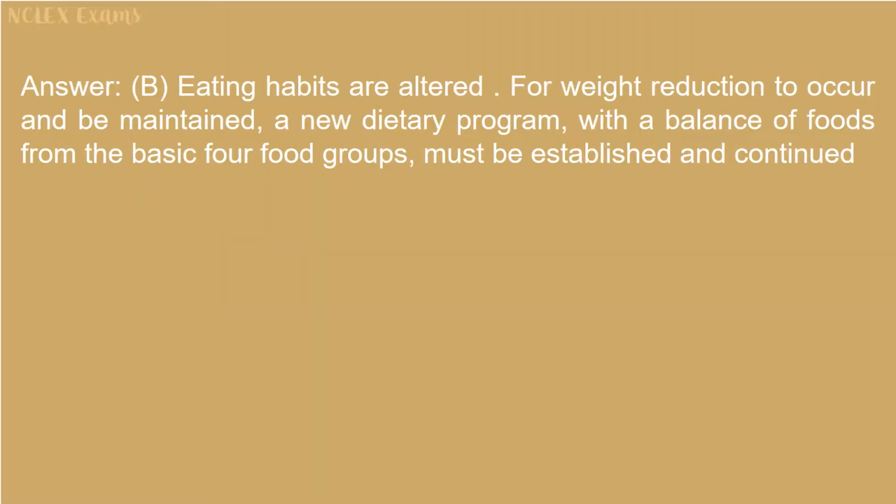Answer: B. Eating habits are altered. For weight reduction to occur and be maintained, a new dietary program, with a balance of foods from the basic 4 food groups, must be established and continued.